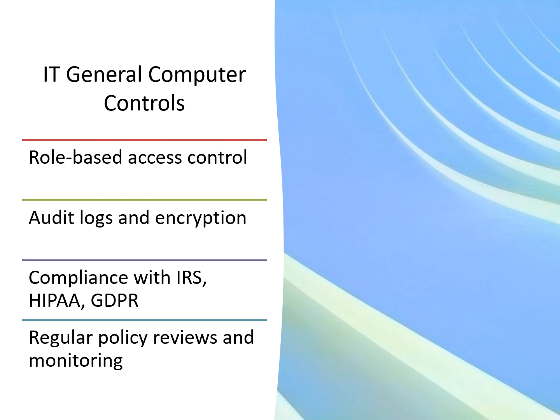In this slide, I outline that IT controls safeguard system integrity and data privacy. I point out that role-based access, encryption, and audit logs help enforce accountability, while compliance with the IRS, HIPAA, and GDPR ensures regulatory alignment. Regular policy reviews keep security practices current and effective.